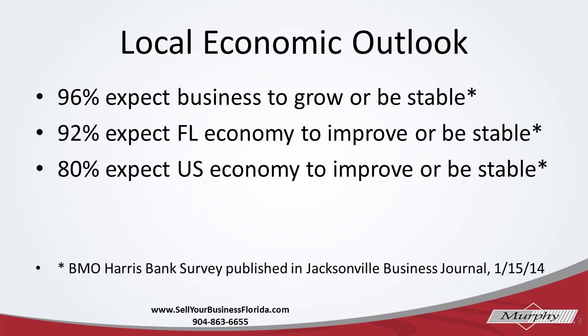Now, taking a look at the local economy, we see that this study done by BMO Harris Bank, published in the Jacksonville Business Journal, shows that 96% of businesses are expecting themselves to grow or to be stable this year. 92% expect the Florida economy to be stable or improve, and 80% expect the U.S. economy. What we're seeing overall is business owners feeling much more confident about the economic outlook.